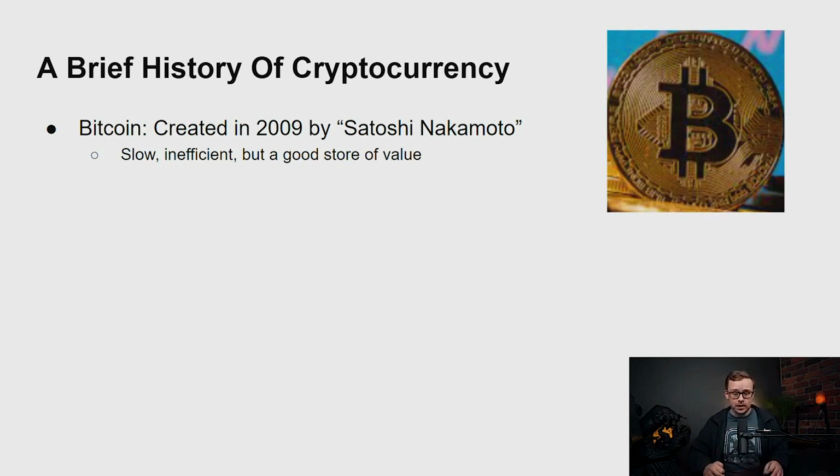Now, realistically speaking, as a technology, Bitcoin is a little bit lacking. It's slow, it's inefficient, but it is a good store of value.